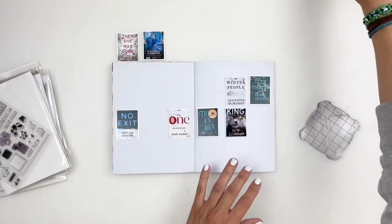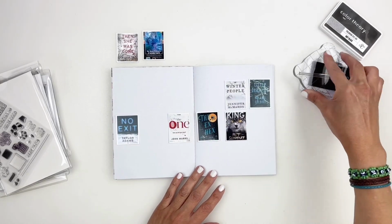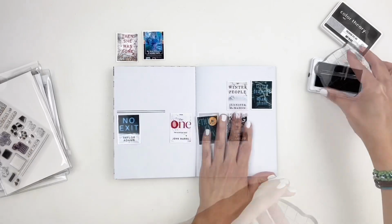I want to create a bookshelf. Now, I do a lot of these bookshelves in my reading journal, and I love how they look. And I thought it would be fun to recreate it in my October daily, but change it up a little bit by using some photos.